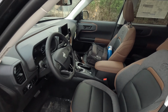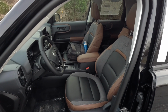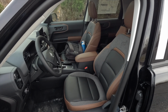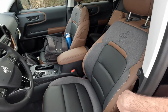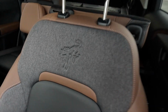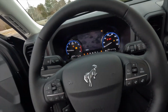Now, this is what these front seats look like. So as standard, you do get an 8-way power driver seat as well as a 6-way power front passenger seat. You also get heated front seats and a heated steering wheel as standard with this trim level. One thing I wanted to say about these seats is that they are very, very comfortable. And then you also get that little Bronco basically embossed into your seat back. But let's step on in and see what the interior of this has to offer.